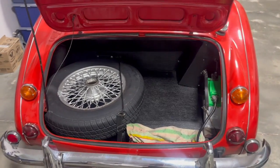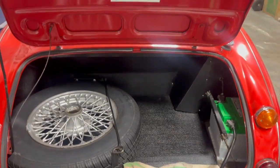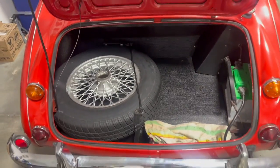And here we are with the finished boot interior. So I got all the fresh armor cord in there, and the cover plate, and batteries put back in the way he had it, and yeah, all back together.